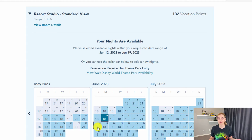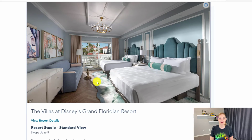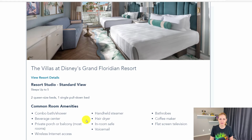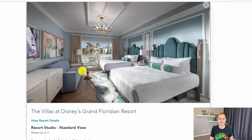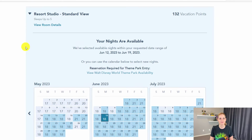So that really helped, where it used to be very, very difficult to get a studio at Grand Floridian. Now it's a different type of studio. This isn't a studio villa. It's a resort studio. It's a little different. You'll want to notice that they're beautiful rooms, by the way, but they don't have a proper refrigerator or a kitchenette. You really just have this little drink cooler, which is not really that cold. So you have to decide what's worth it to you. There's not really a table for eating either, which for our family is less than ideal.